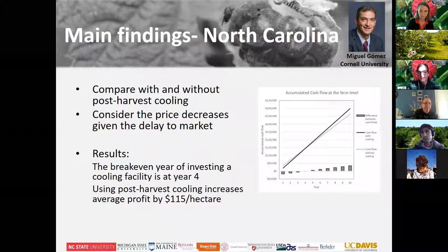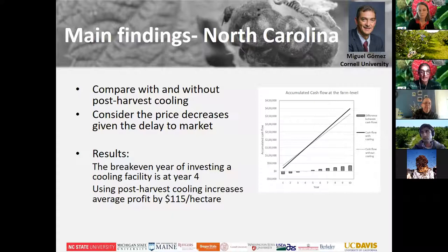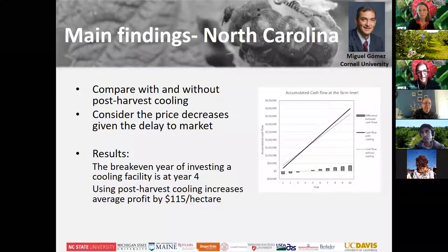We find, for example, in this case that the break-even year of investing in a cooling facility is in year four. After year four, you recover your investment and it becomes profitable to have cooling. We also find that once you have the cooling equipment, if you use post-harvest cooling as a strategy to control, then the average profit increases by over $100 per hectare, which is about $50 per acre. Next, please.